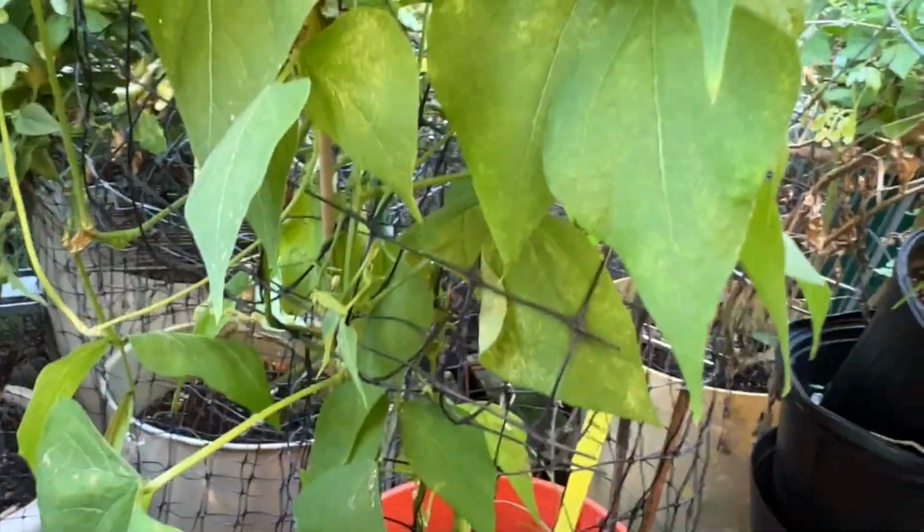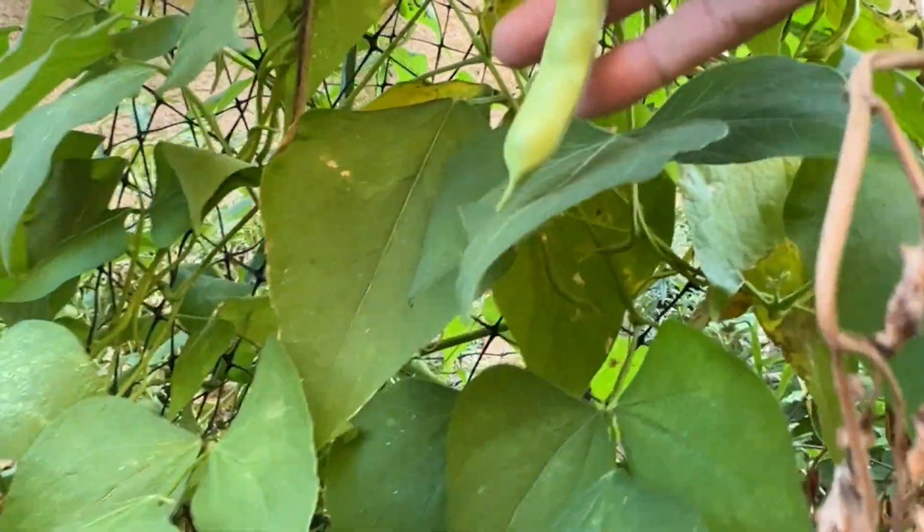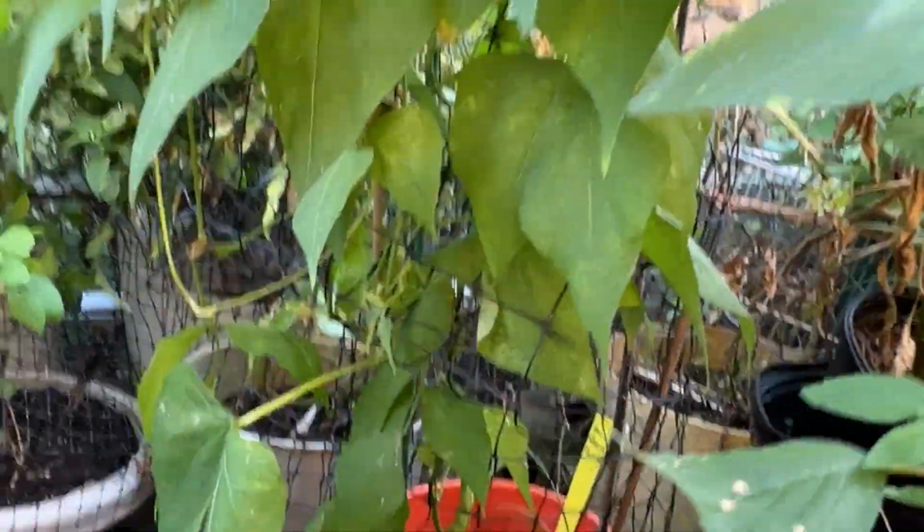Callaloo. My mom's peas. That's the only container that made it. This is the only one I planted for this year. I put about 5 peas in there and only one came up. So I'm going to do my best to take care of it for her.